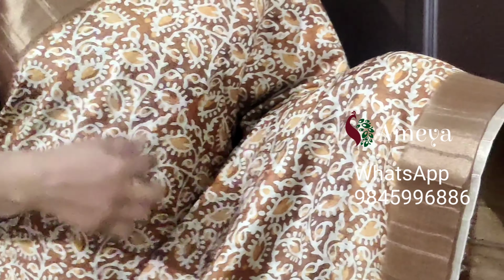It has got brown borders with golden jewelry, dull golden jewelry borders on both sides of the saree. Moving on to the pallu, beautiful brown color pallu with golden stripes in it. Brown color blouse with Kalamkari prints in it.